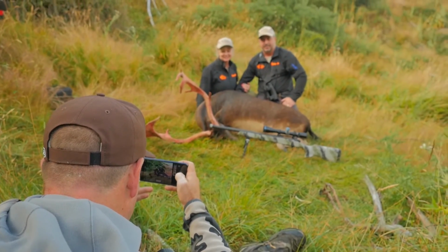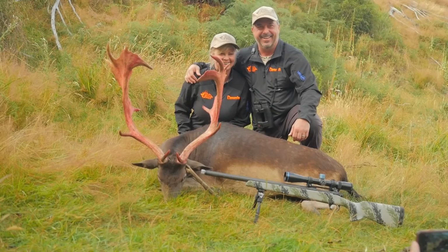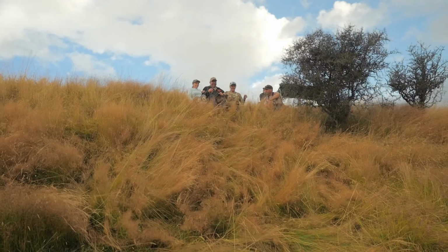But you know, me shooting something was one thing, but seeing my wife shooting a fallow of that caliber, of any caliber at that, that was amazing. She loves it. I love to see it. I'm so proud of her.